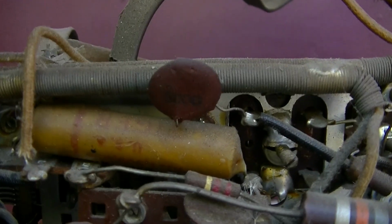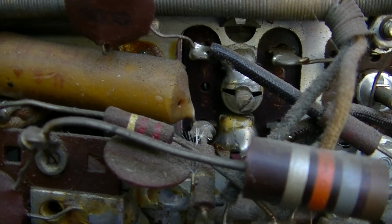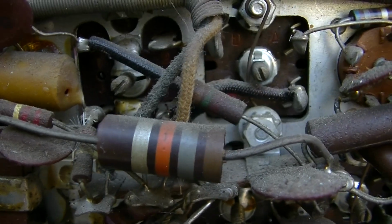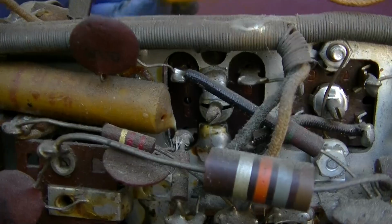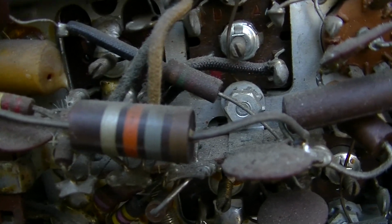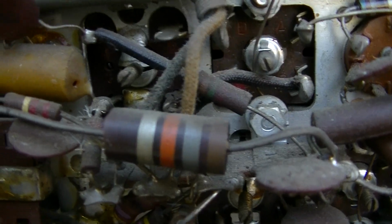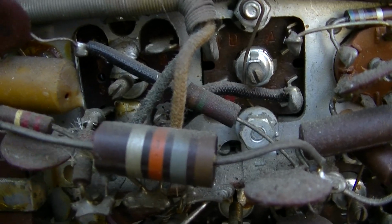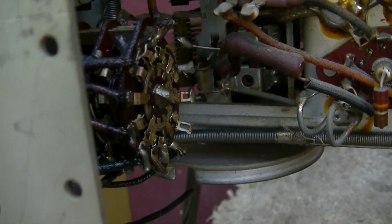Crap, I see it. It's arcing inside this IF can. I just saw it. It was arcing right inside that IF can. It's silver mica disease, and it's in this IF can. And of course it's not going to do it now for the camera, but I could see it right through that little hole right there. So we definitely got silver mica disease, and I wish you had been able to see that on camera.